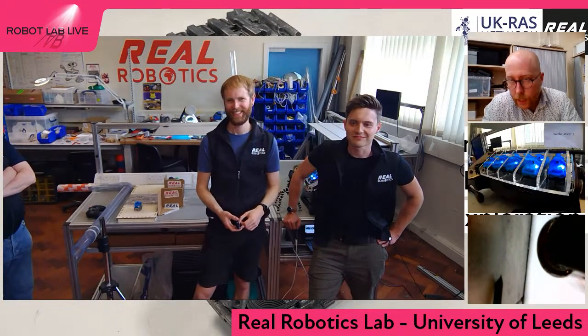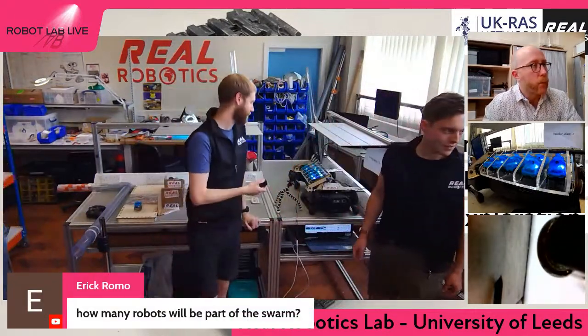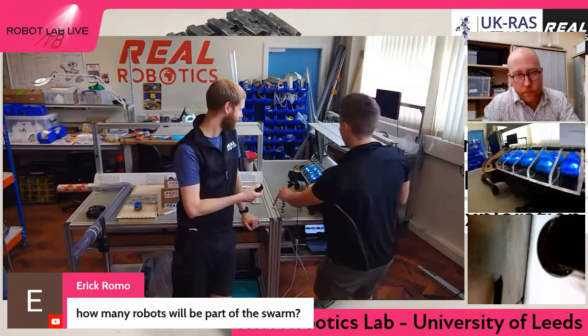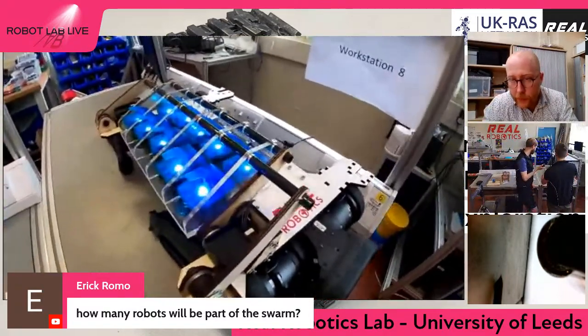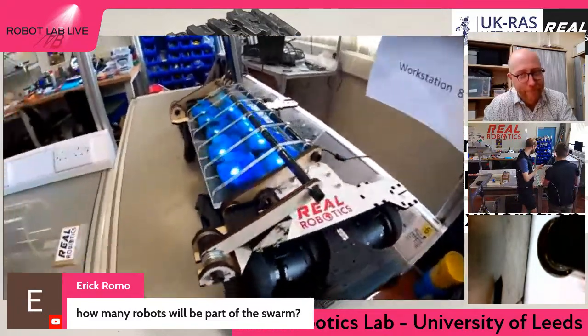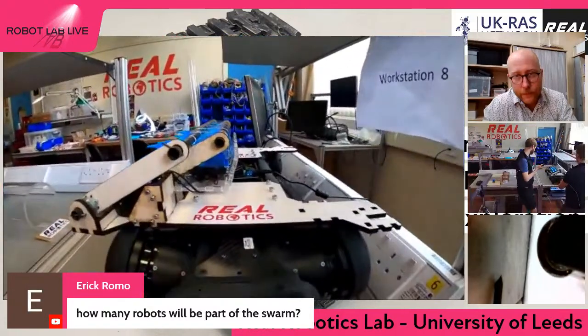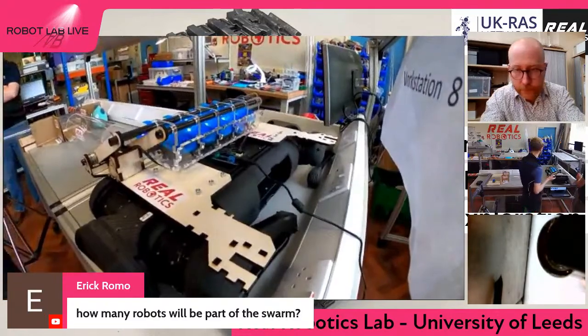Eric asks, how many robots in the swarm? 20. Yeah. So, where's the hand cam? Get the hand cam out. Yeah, make the hand cam big. So this is the fully working 10-a-side section. And then this is basically going to be mirrored on the other side of the robot. So there'll be another set of 10 robots on this side.